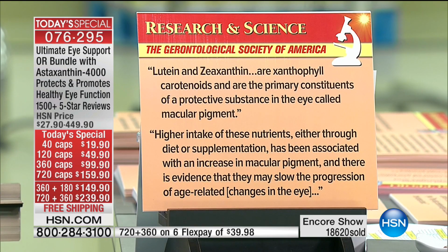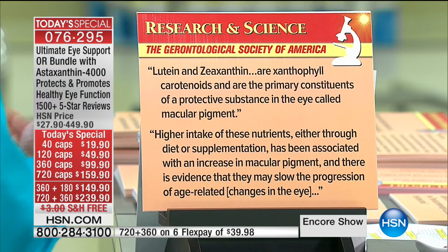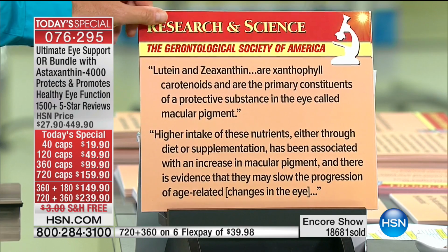Higher intake of these nutrients, either through diet or supplementation, has been associated with an increase in macular pigment, of course, because you can't make macular pigment. You have to eat it in your diet or supplement it. So the only way you have it is by eating it or supplementing it. So having it either through diet or supplementation, they're equivalent, has been associated with an increase in macular pigment, and there is evidence that they may slow the progression of age-related changes in the eye.